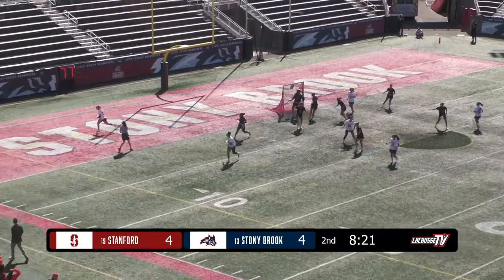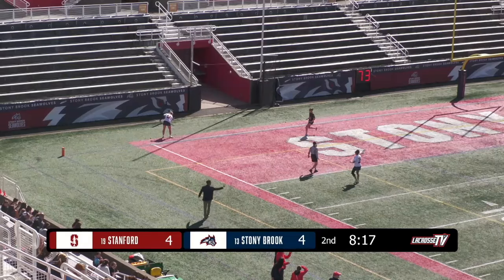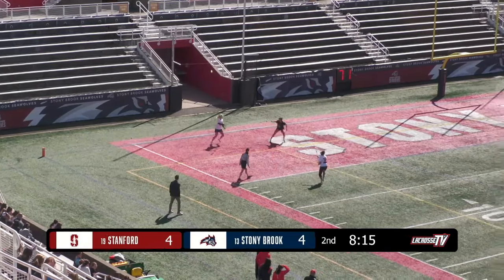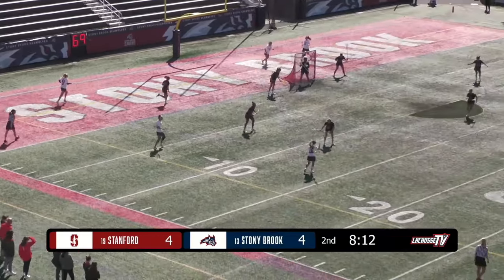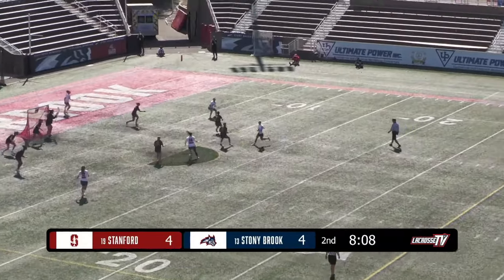And quickly, after getting momentum, Stony Brook with an effort, it just misses. They'll stay on the attack, but 3 straight draw controls have gone the way of the Seawolves. And now in a tie game, they have the momentum and possession with 8:10 to go.